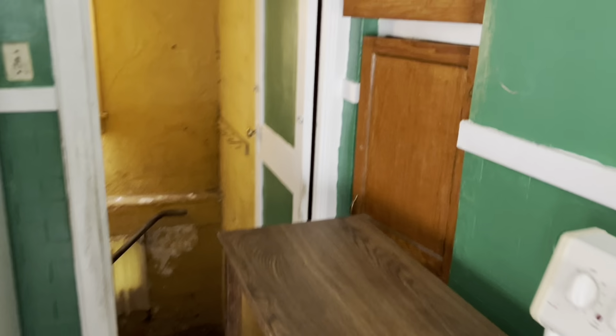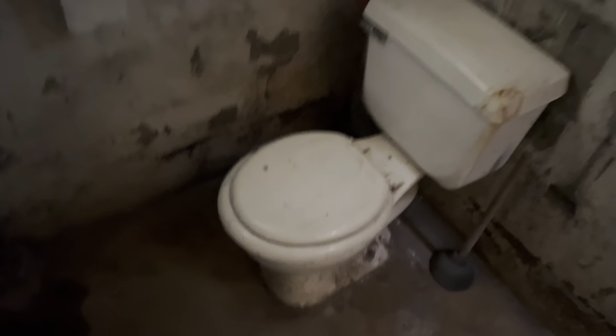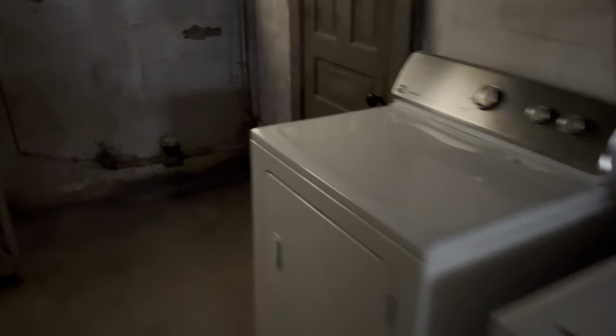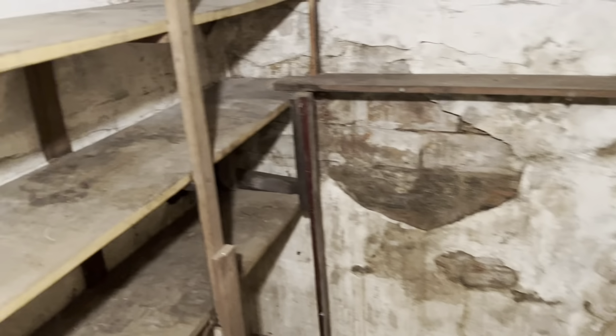Let's go downstairs. This is where the ironing board was and other things. This did not flush, but I would use it every once in a while and flush it with a bucket of water. Washer and dryer. This is the fruit room. Stored a lot of canned vegetables and fruits down here.